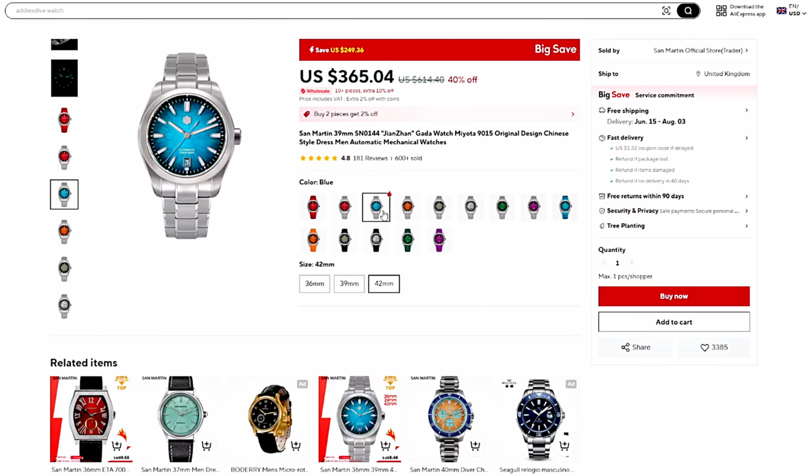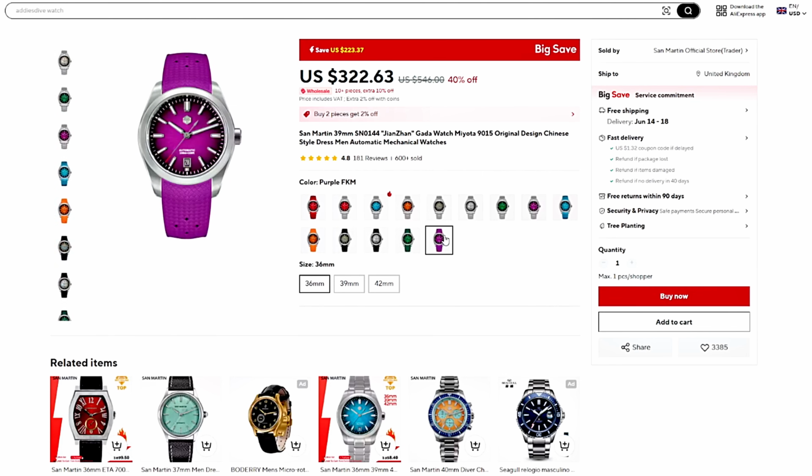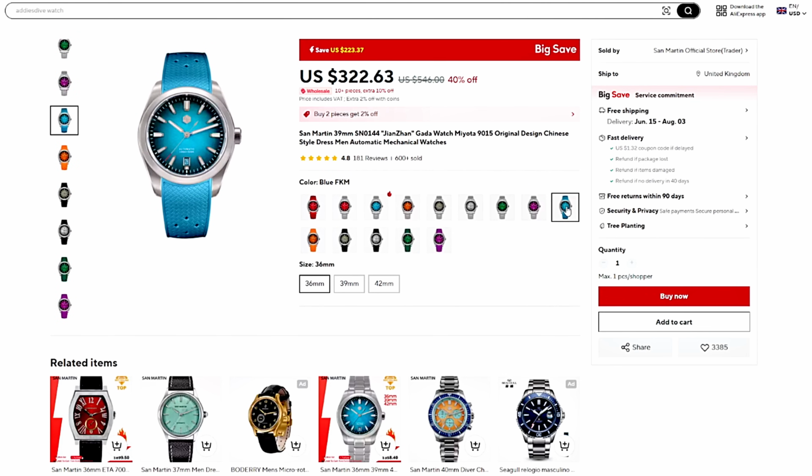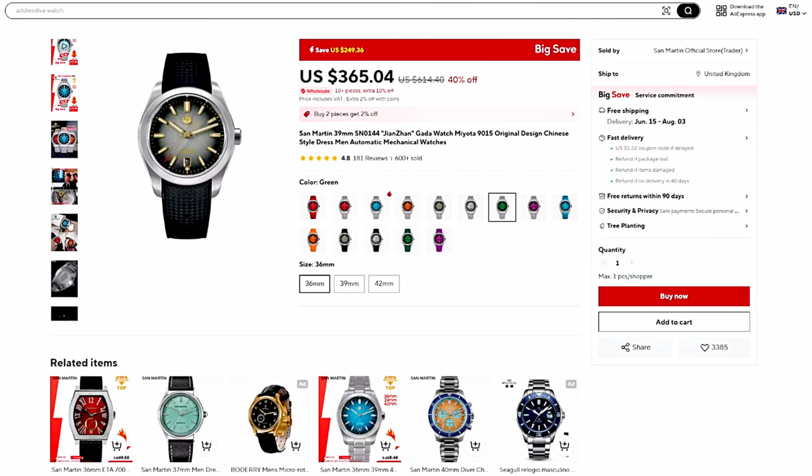Potentially their best value for money watch, despite it being a lot more money than a lot of their other watches. They really went to town with this watch in terms of finishing. It's got the Miyota 9000 series movement inside it. And so I'm not at all surprised they've sold a lot of this particular model. I just don't see them selling 600 watches at $1,200 a piece.